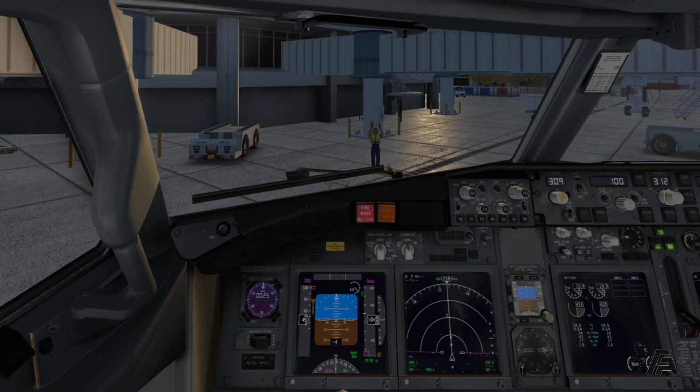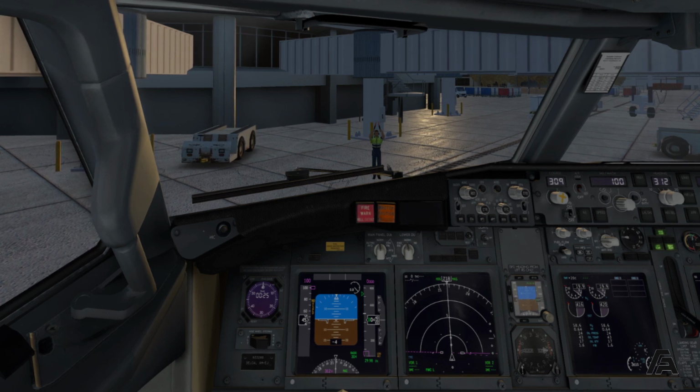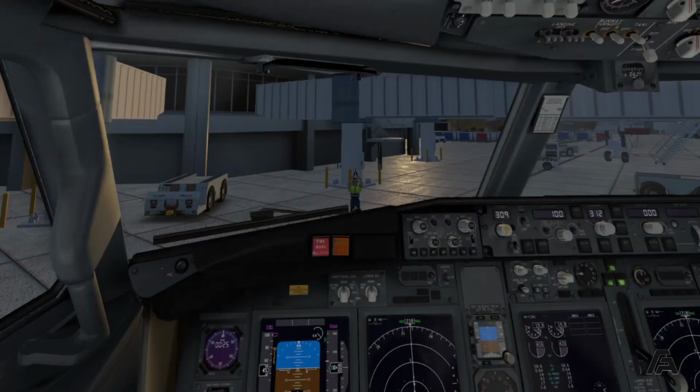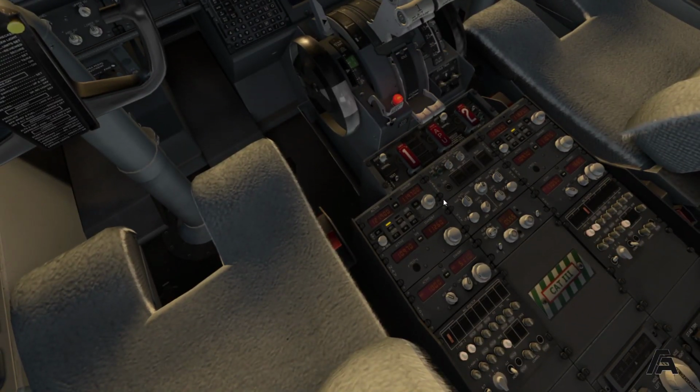Ground Air Canada 705, joining Delta 4 for gate 161. Canada 705, Delta 4, Delta, cross 33 right, Alpha, hold short tango. Cross 33 right, Alpha, short Alpha tango, Air Canada 7.